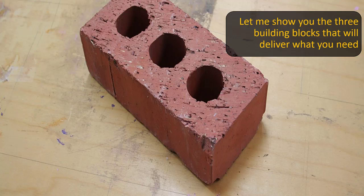Let's take a look at each block from a high level. I'll teach you the strategy that applies to each so you can make educated decisions when building your websites in the future.